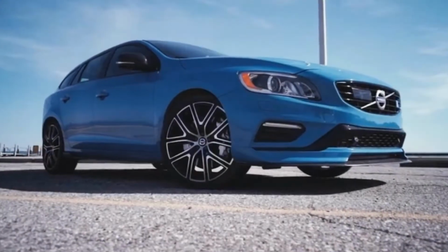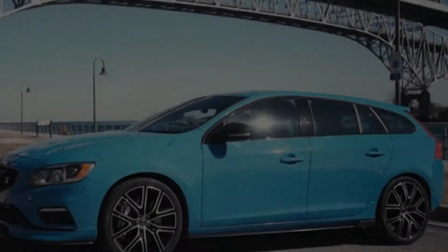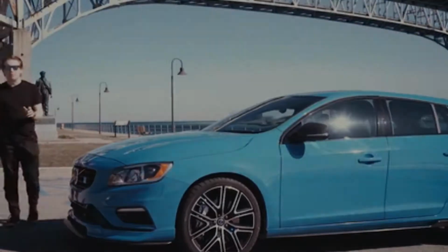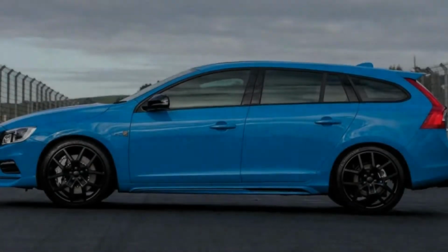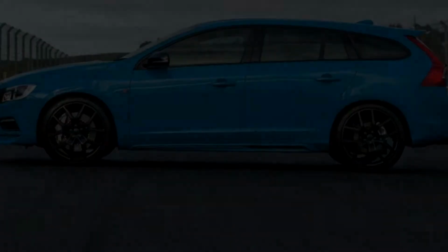The V60 Polestar is no doubt very different from those cars, but the look, despite being so old, doesn't feel dated. Polestar Blue is currently my favorite color of cars. It seems like every manufacturer has some version of this color, from Grabber Blue on the GT350 to Nitrous Blue on the Focus RS or Hyper Blue on the WRX STI, and I think they all look fantastic.